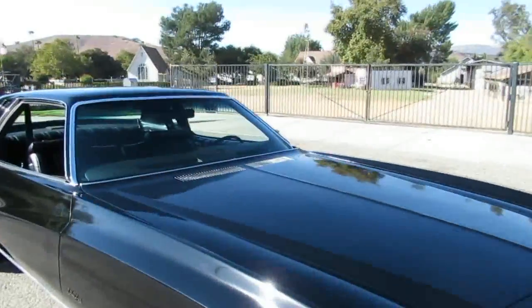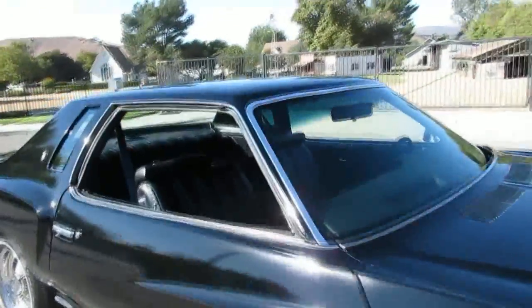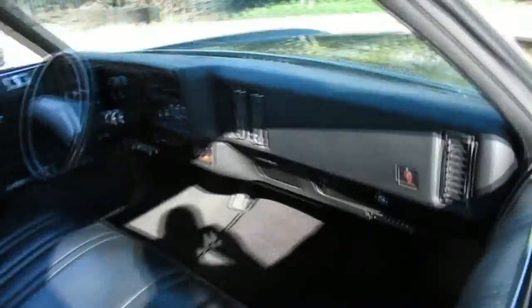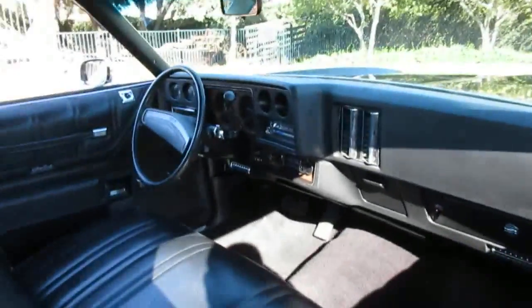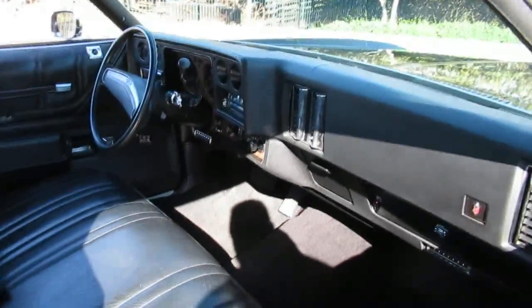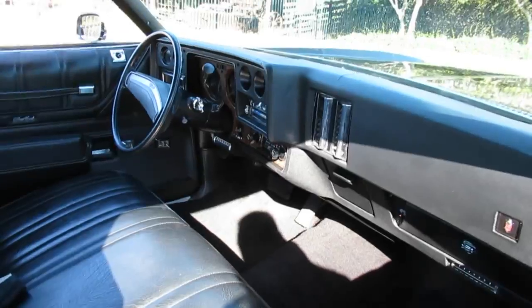Black on black is kind of unique for these cars too. You see a lot of different colored ones, but I don't think I've ever seen a black on black one. Black dash, nice carpeting. A couple little things in the seats, but not bad. Back seat's in good shape. Headliner's still in good shape. It's got tilt steering wheel, factory AM FM. I don't think it's hooked up though. There's another stereo in the glove box.